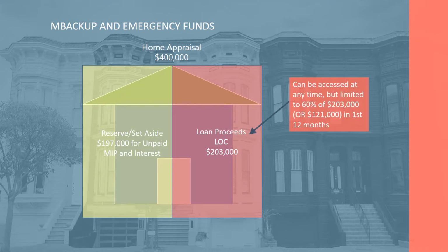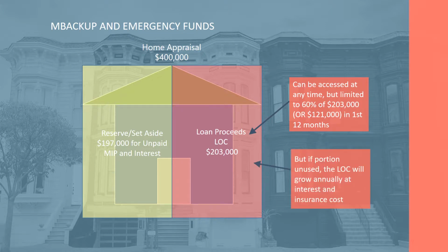Now, if Mary did want the money suddenly and immediately, she would only be allowed to pull out 60% of the $203,000 in the first 12 months. This is a restriction that FHA has recently put on the program to limit risky withdrawals by pensioners who are not aware that using the money too fast will deplete their resources. But if Mary did not use any of the proceeds, the line of credit would grow and increase annually at the interest and the mortgage rate.